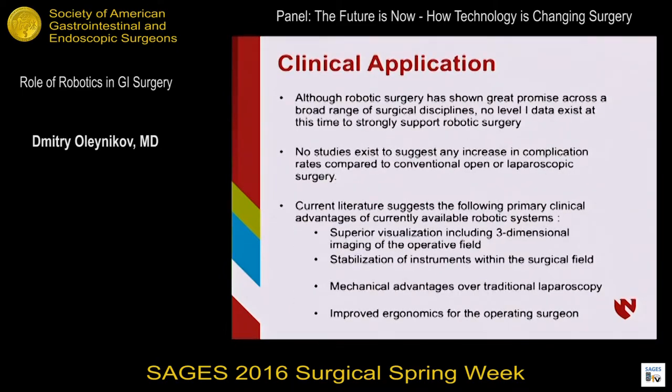So what are the clinical applications? Unfortunately, there's not a great deal of randomized prospective trials to say that you should use the robot here because it is significantly clinically better. There are some trials. So I think expert statements like the SAGES Technology Committee statement and other consensus statements help guide the use of robotics in a responsible manner as part of what we are doing as surgeons.